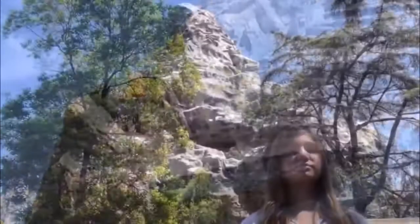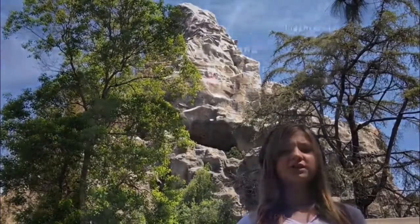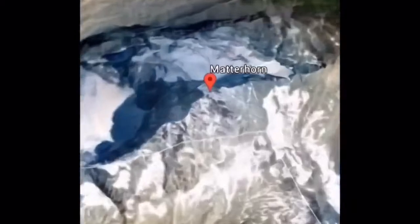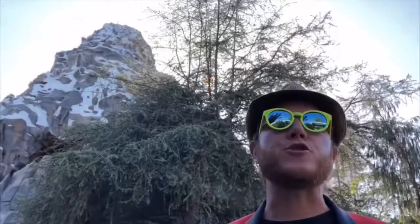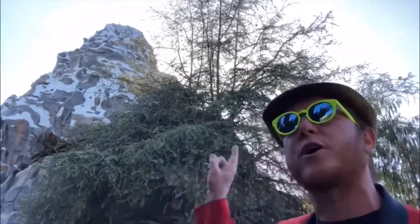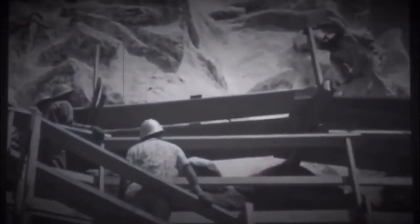Did you know that the Matterhorn was built upside down? Everyone knows that the Matterhorn was modeled after the actual mountain on the border of Italy and Switzerland. But did you know, as a part of the construction process, Walt Disney himself requested that the rock work be started at the top of the mountain and completed at the bottom? This was to avoid the sculptors from dropping wet cement on finished rocks at the bottom.